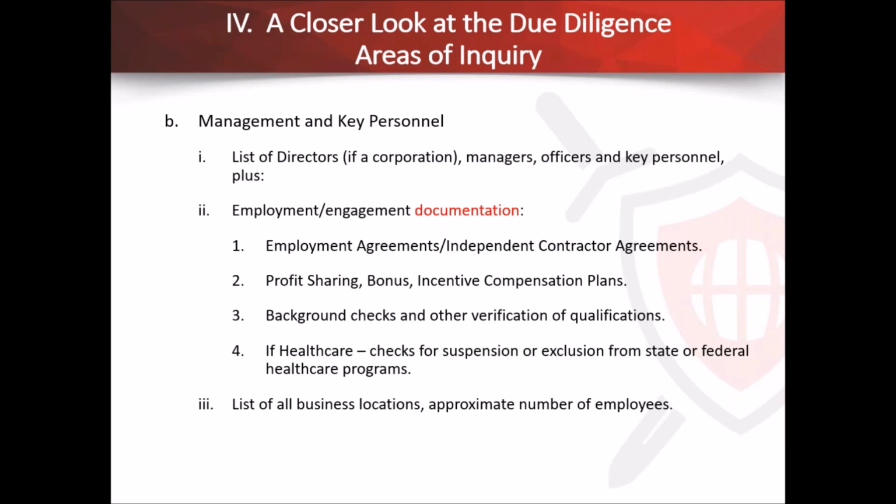In the healthcare industry, typically part of the background check process is checking if a provider has been suspended or excluded from state or federal healthcare programs. All that would be documented in your employment intake if you've got a healthcare business.